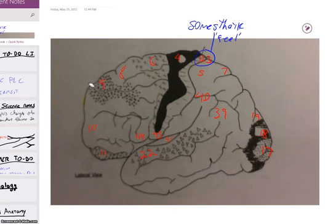So obviously it's getting information from the thalamus, because if you remember the tracks, most of those tracks stop in the thalamus, which means it's having input from the gracilis, cuneatus, spinothalamic, all that kind of stuff, all eventually getting to the somatosensory cortex.